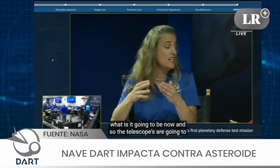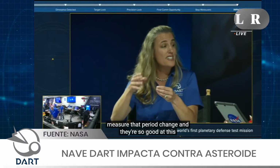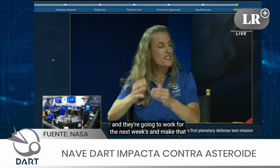And they're so good at this. They've done it for decades already to get us to that point. And they're going to work for the next weeks and make that measurement. And when we have it, we're going to be sure to share it with everybody to see how much we did deflect this asteroid with the DART collision.